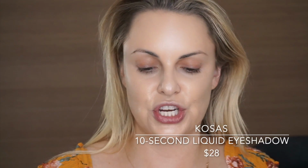Yay. So let's go into the new Kosas 10-second eyeshadow. I got Element, I got Copper Halo, and then I also got Fahrenheit, which is more of a purpley. Stay tuned for tomorrow's Foundation Friday, I will be using another one of these colors on my eyes during that video because there's three and it's hard to do them all together.